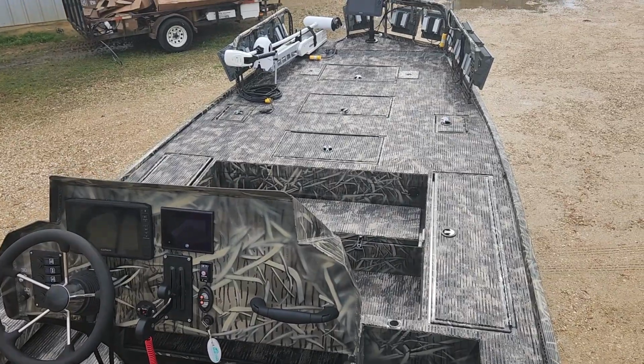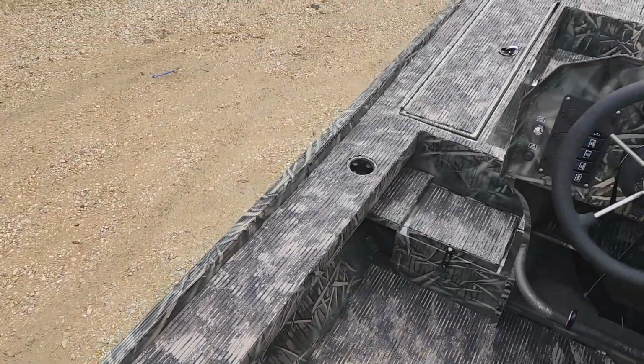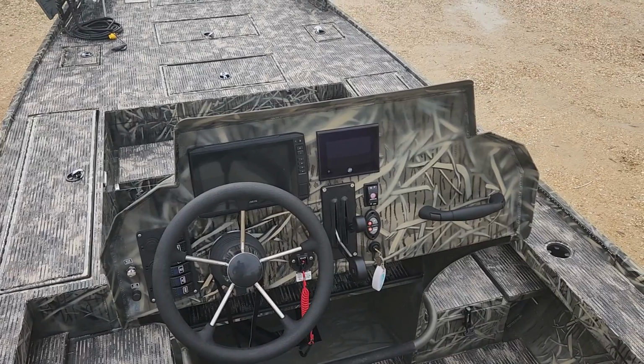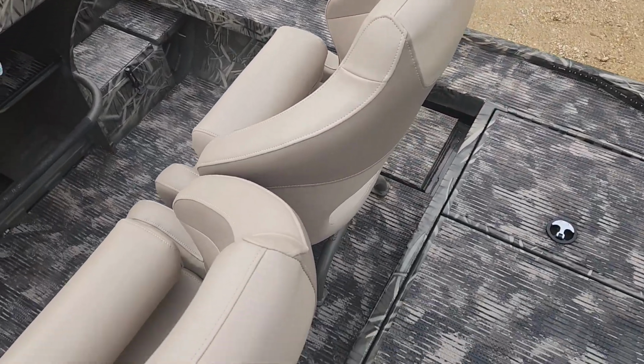So it's 24 foot in total length with a 200 Mercury on the back. It's going to run in the upper 50s with that motor. So deck lights all the way around on dimmer switch. Got another unit mounted inside there for navigation. Vessel view gauge, digital gauge. Just a great boat, man. Great boat. Thanks for checking it out, guys.